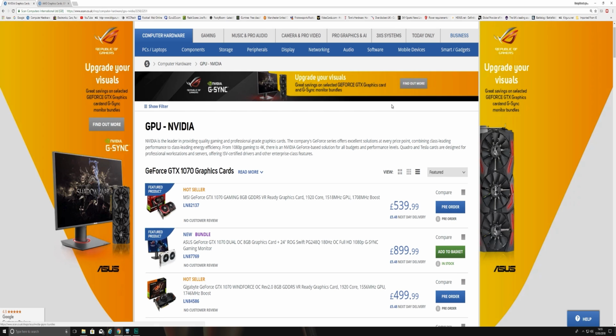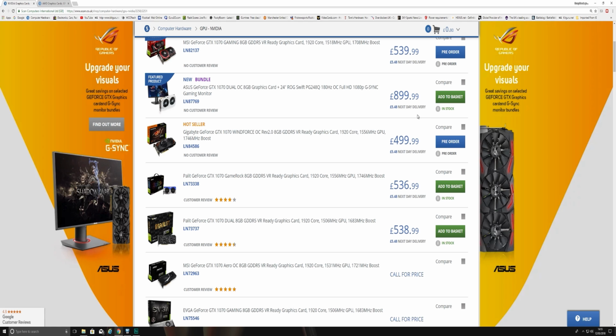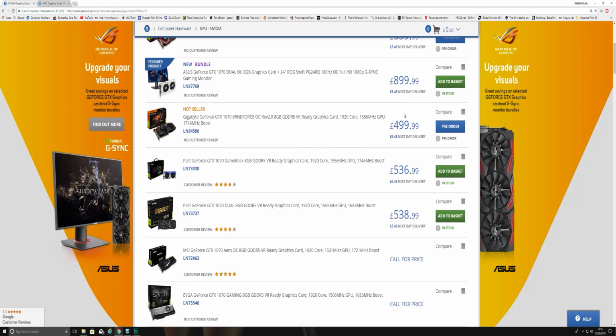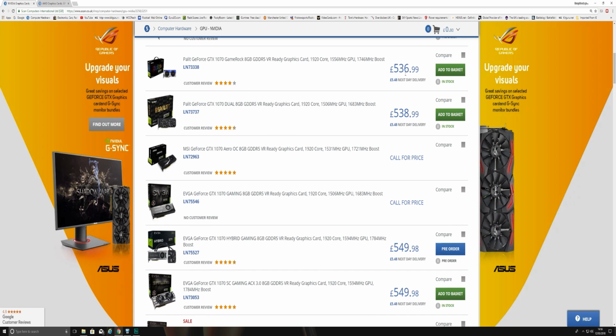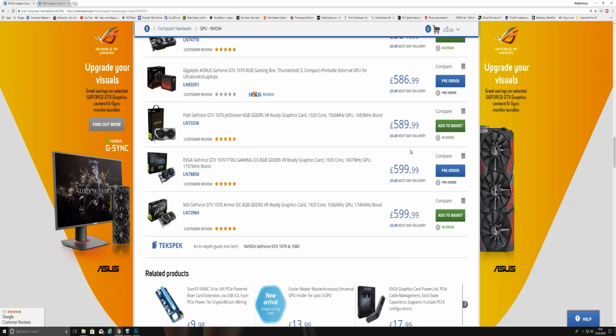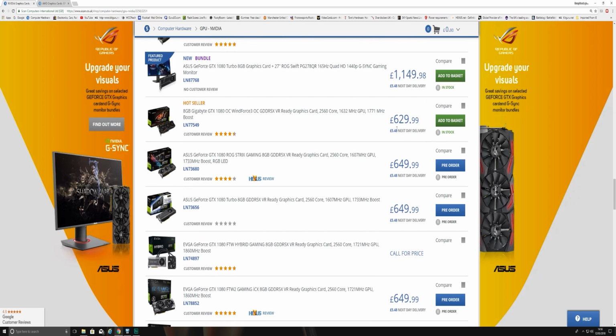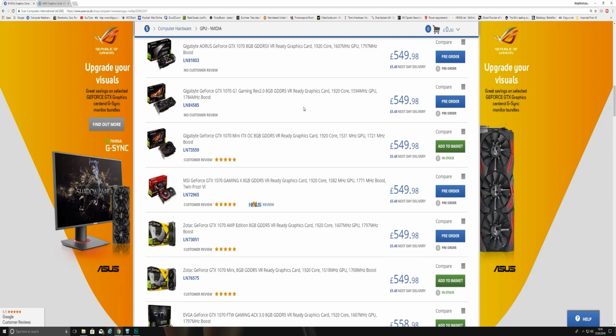Now I'm looking at some UK prices here, and the GTX 1070 had an MSRP of £350 at launch. You can now get this card for £530+ brand new, which is absolutely insane. And if you move up to the GTX 1080, you're looking at around £630 plus, which is a stone's throw away from what the GTX 1080 Ti came at MSRP.